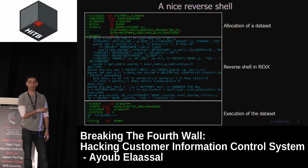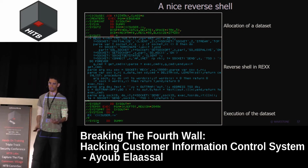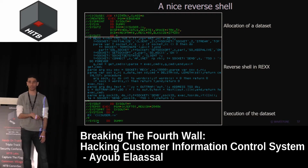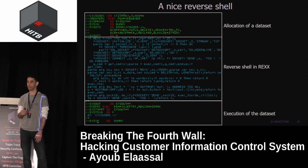So we just create a file. These are just some cards to say, hey, I want to create a file on disk, and I'm going to write this content into it. Now, this content is in the REXX scripting language. It's kind of the equivalent of Python on z/OS, just a scripting language. It's easy to perform some socket stuff, etc. So it's very, very handy. It opens a reverse connection in REXX and executes whatever we push to it. And in the end, we write this into a file called kicsuser.iv, and then we execute that file. That's it.